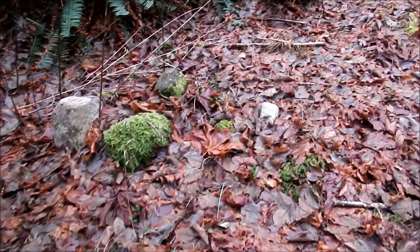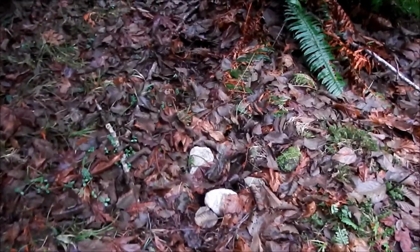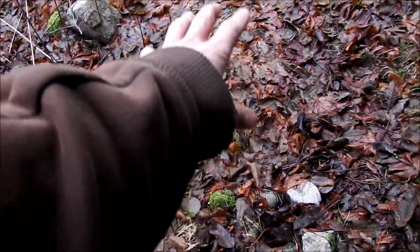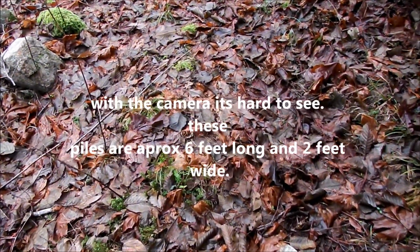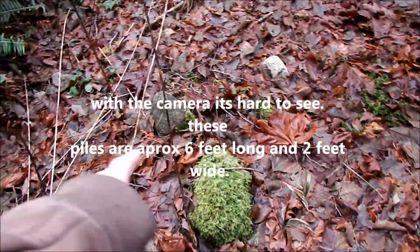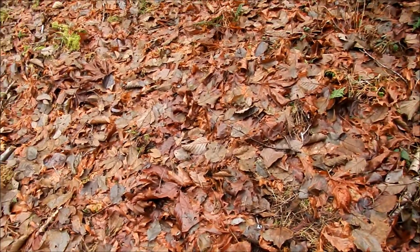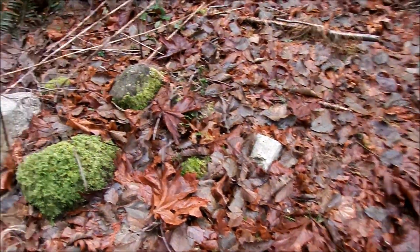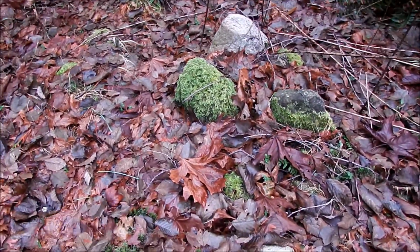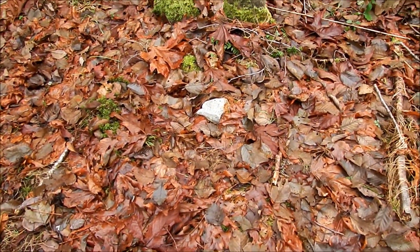Here we go. I think these are graves. Pile of rocks here. And another pile of rocks right here. I'm not going to dig them up. But for some reason, every time I come across here, I feel like there's a grave here.